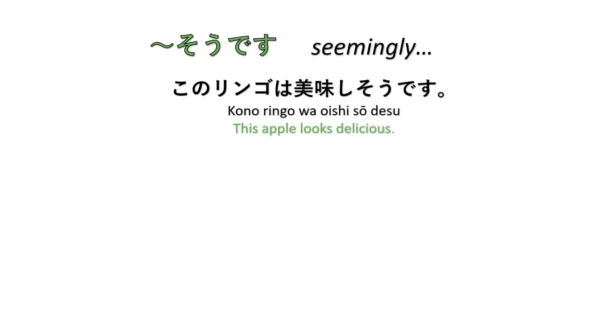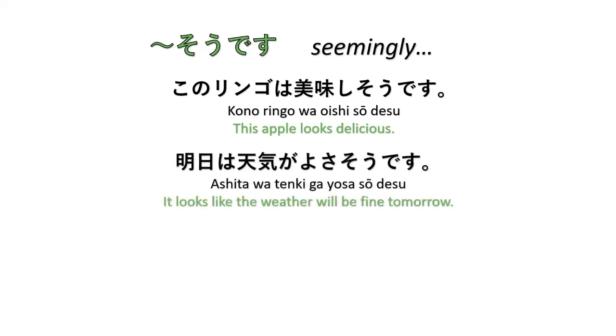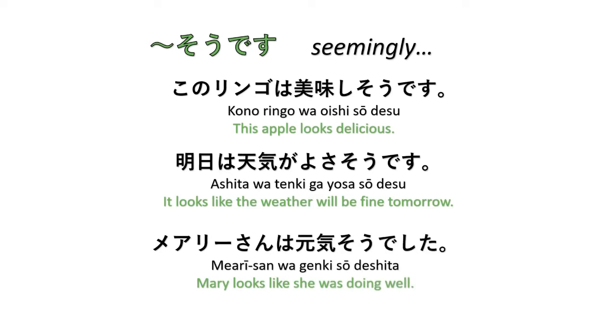For example, このリンゴはおいしそうです. This apple looks delicious. 明日は天気が良さそうです. It looks like the weather will be fine tomorrow. メリーさんは元気そうでした. Mary looks like she was doing well.